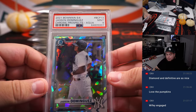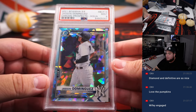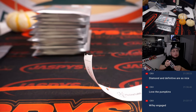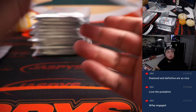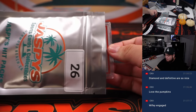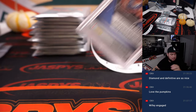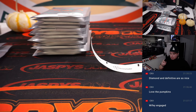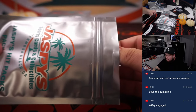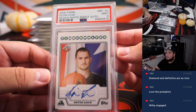Jason Dominguez, Bowman Sapphire Chrome Prospect Aqua, number 299, PSA 9. 26. Little Ja Morant, pink camo, PSA 10, NBA debut rookie. $77. Little Kevin Love, rookie photo shoot autograph, and it's a PSA 9.